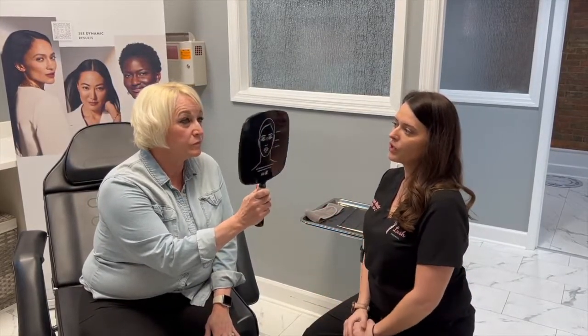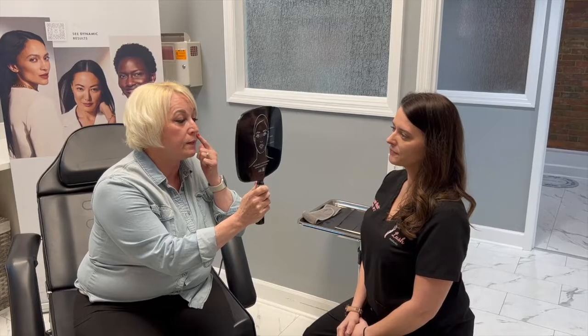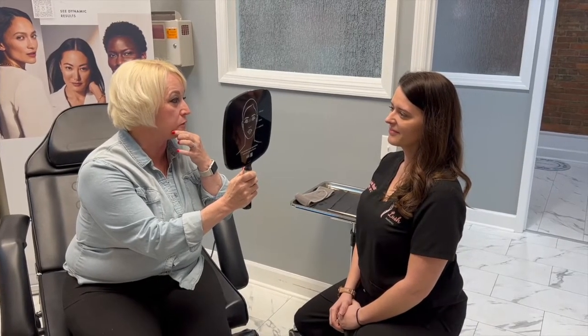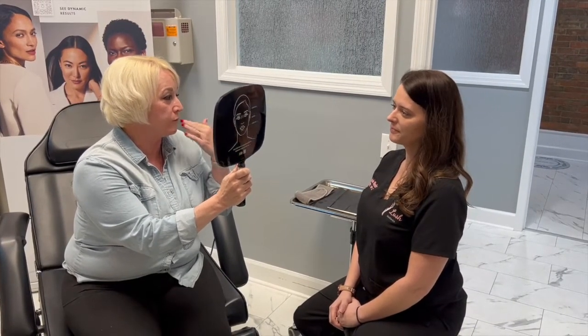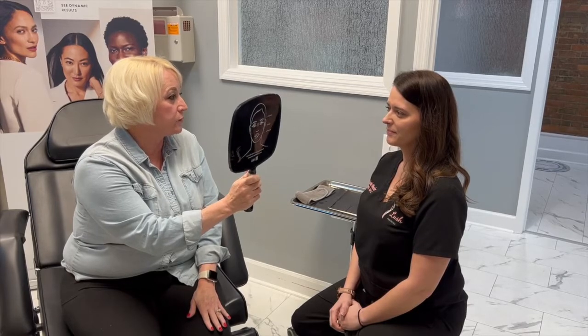So I'm going to hand you this mirror and you tell me what your goals are. Okay, I don't like these lines right here at all. And then this right here, I've always heard it was called smokers lines from smoking, but I've never smoked, and I still have them. I'm real self-conscious about those, especially when you have foundation on, it really makes them... Runs in the creases. Yeah. So that's a couple of the things I'd like to fix.